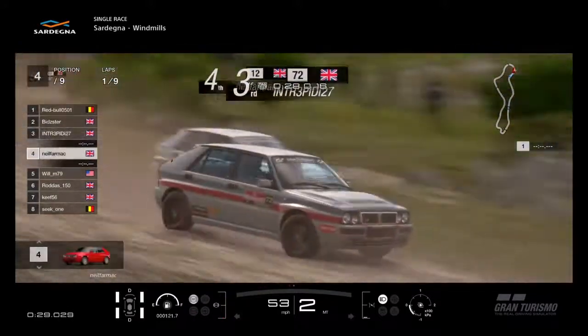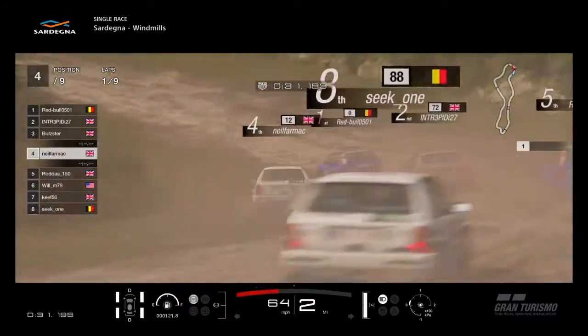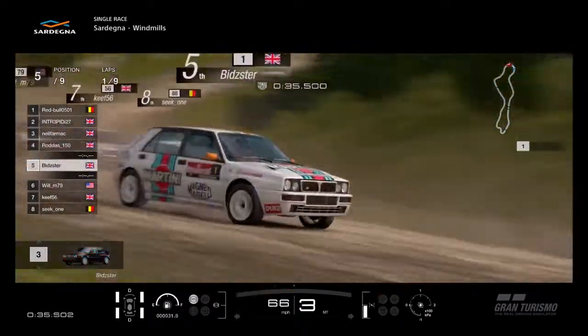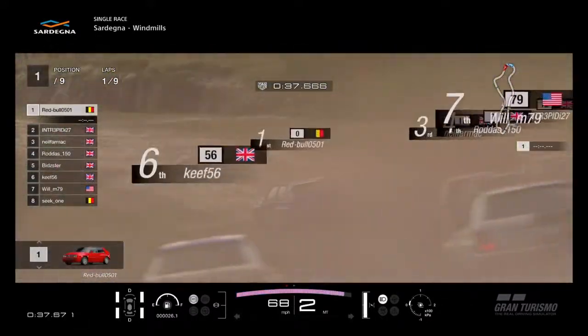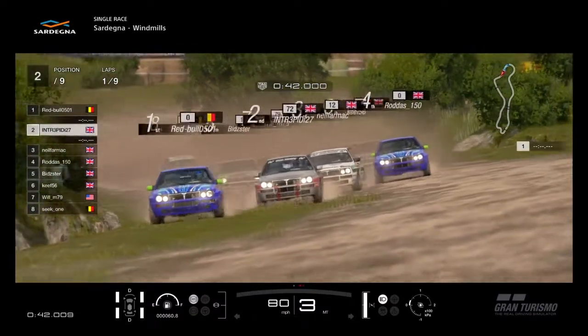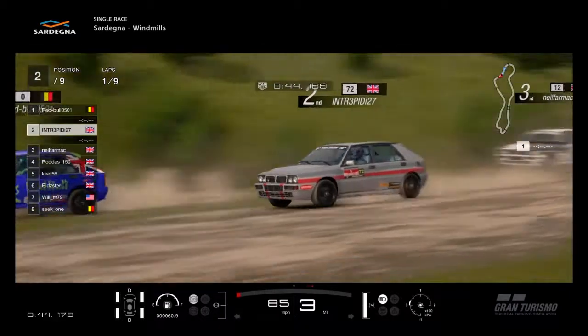Intrepid and Neil Farmack on the inside. A few cars go out wide there. I think someone's being shuffled right out. It's Bidster and Will. They've been shuffled right out. Rodders has gone straight to 4th, and Red Bull's in the lead with Intrepid 2nd. Incredible, amazing how it can all change in a few corners. Red Bull then in the lead, Intrepid 2nd, hunting him down.